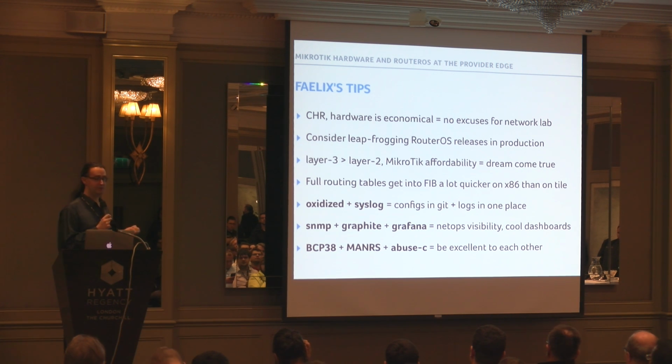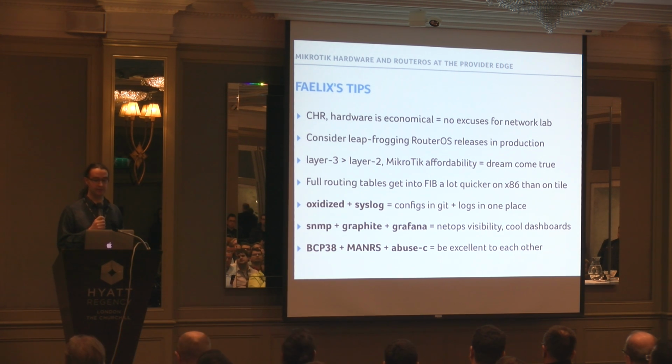If you're doing configuration management, check these things out. Oxidized is a brilliant piece of open source software which will suck in all of your routers' configs, store them in Git repositories. You can see the previous versions. It's open source, just do it. Get all your logs in one place with syslog. Check out SNMP, Graphite, Grafana. Get some visibility of what your network's doing. It's cool dashboards for your boss as well.